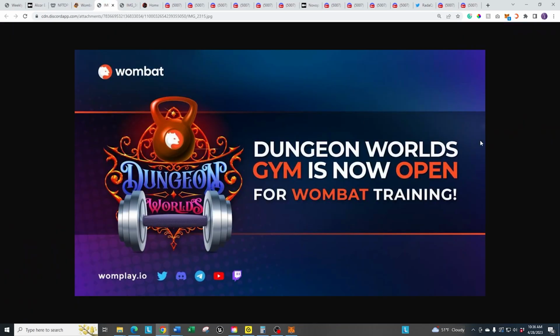From the Wombat Dungeon World side, they released the gym, which is essentially how you can go ahead and train your characters. This is the brand new expansion that goes way beyond what Dungeon Masters does. This is where you actually own land, own characters, multiple characters. They opened up the gym so you can put one character at a time currently. It'll expand down the road and start leveling them up.